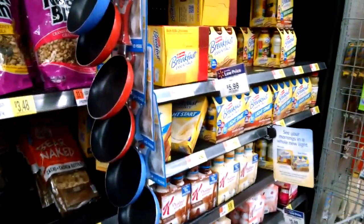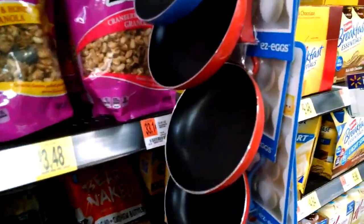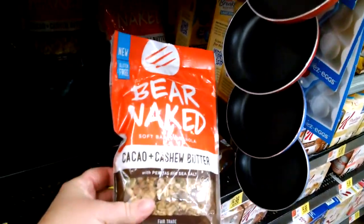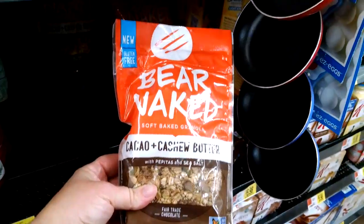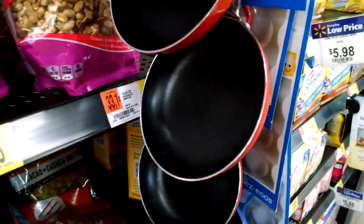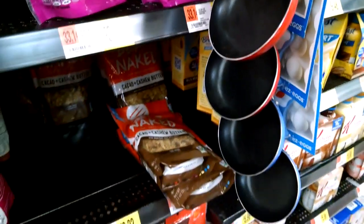And the ravens actually liked it when I fed them. This new gluten-free cacao and cashew butter from Bare Naked, labeled gluten-free, absolutely awesome. Great stuff. Love it. Try it if you have a chance.